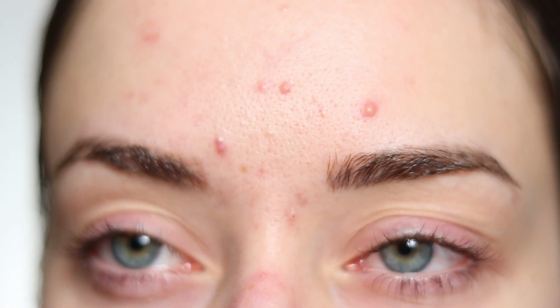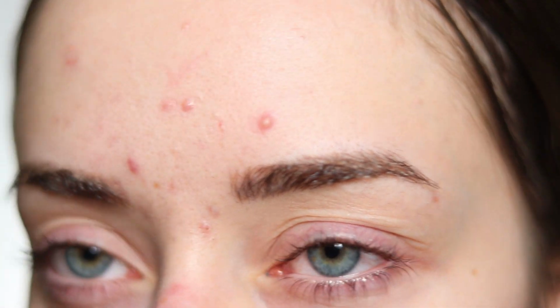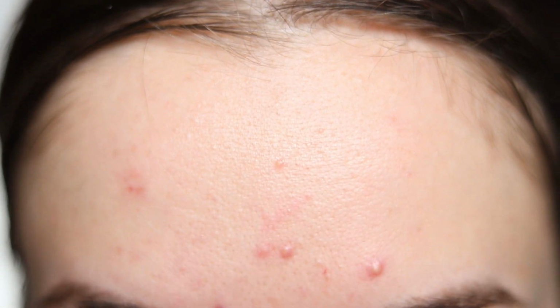And it goes all the way like this and here. And then you get to my forehead, which has a lot of texture, especially in these areas right here. I have a lot of blackheads in these areas, my nose. Here I have some texture. So I pretty much have texture everywhere, you know.